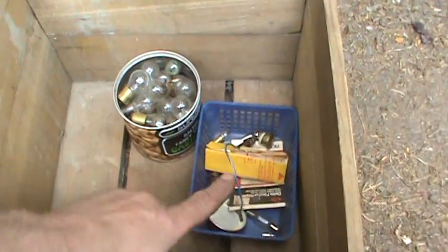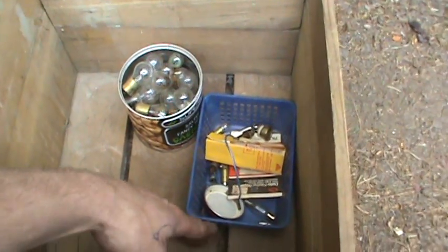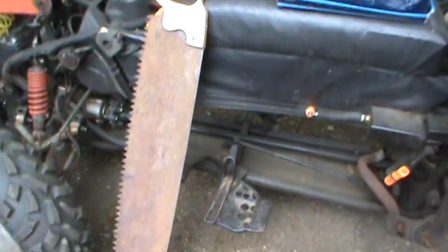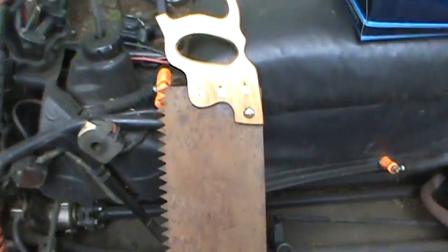So I think it was $2 or $1 for the package of them. You pay that for 1 bulb, so I'm happy with that. We'll put them in the stash. An old saw blade with a wrong handle on it, but the blade looked pretty cool. And again, we'll put it in a hoard to make something out of in the future.